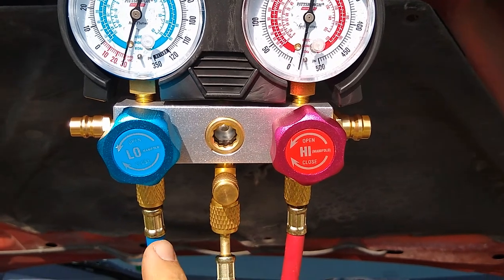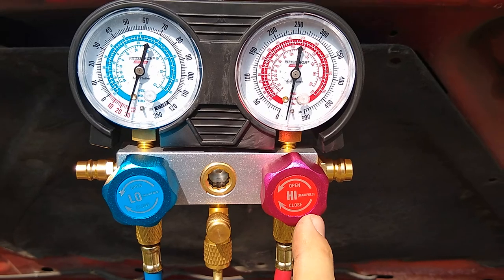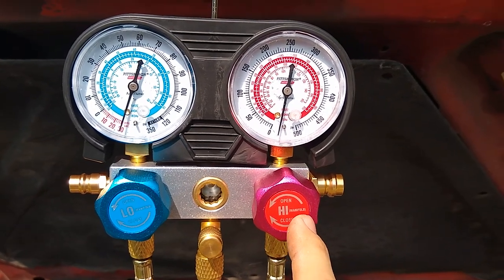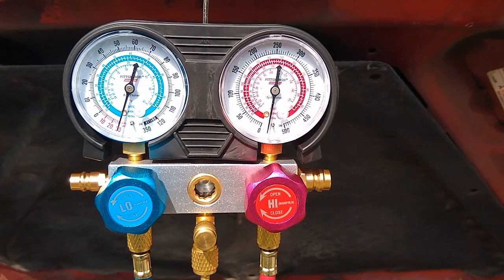If you're leaking vacuum, you're not going to be successful doing this. So make sure that this doesn't have any leaks. And that's a good way right before you use these gauges to make sure you don't have any issues. All right, I'll be back in a minute.